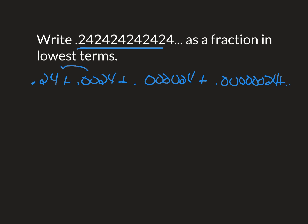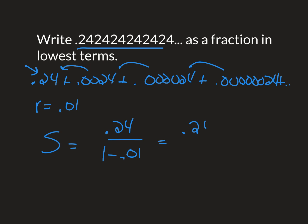And if you check your R right here and R right here and R right there, it's definitely geometric, because if you put the second number over the first, you're going to find out R is 1/100 or 0.01. That's my R. Just punch it in the calculator. See for yourself. It's 0.01. Okay, now the first term, 0.24. So I'm going to do the same formula. First term over 1 minus R. When I do that, I get 0.24 over 0.99. Now, because they both have two decimals, I'm going to move it two decimal places over on the numerator and two decimal places over on the denominator, and you get 24/99.